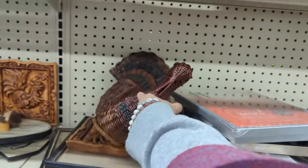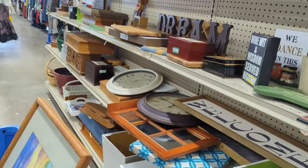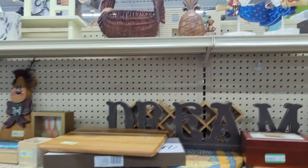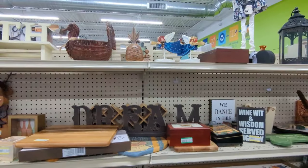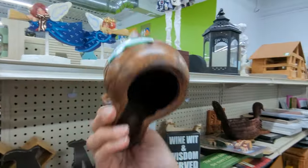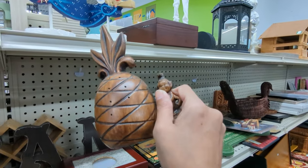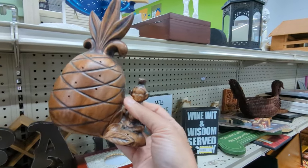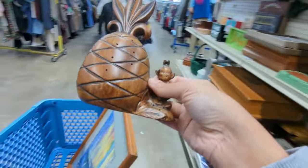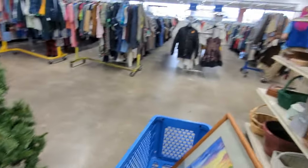Here's a turkey basket. Should I have gotten this? I feel like somebody would have bought it. Another turkey basket up there, or was it a duck? No, turkey for sure. So this I grabbed, and I noticed there was a bunch of holes in the pineapple. I believe this is an incense holder. It was $3.99, and it seemed like $3.99 was the standard price for the Goodwills in Amherst, Buffalo.